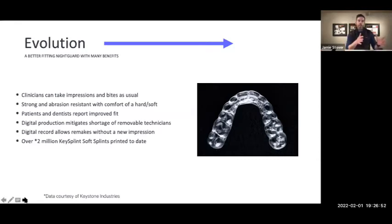And then the lab has taken three, five, six, eight, ten, whatever your lab's production time is, to make this appliance. And then the patient loses it because the dog eats it or whatever. And then you've got to start back over from scratch.